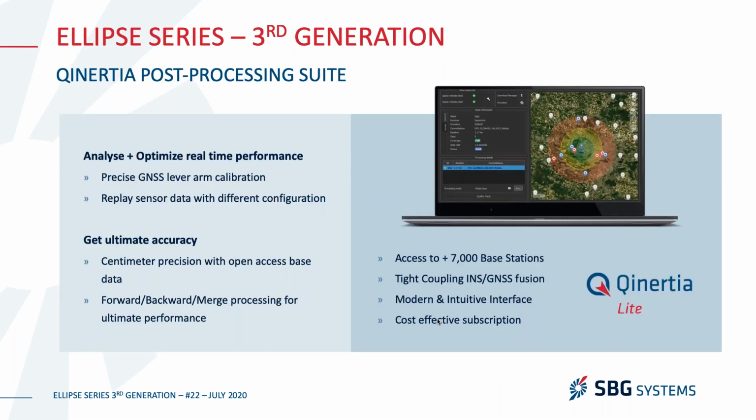And to finish my part, I also wanted to introduce how you can make use of Inertial Explorer. Some of you might know a bit of Inertial. It is a post-processing software which is traditionally used to get the ultimate performance of your inertial sensor, thanks to a forward, backward, and merge processing. This is widely used in the survey industry to get the best of the inertial sensors.